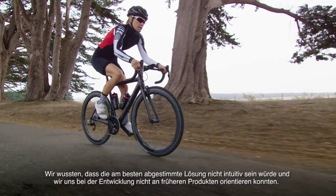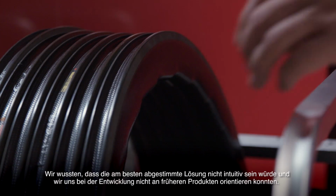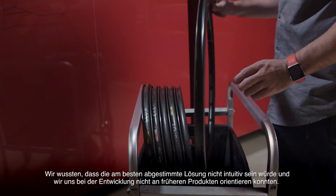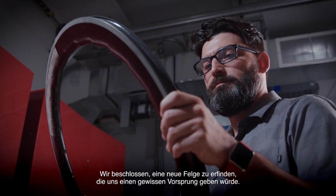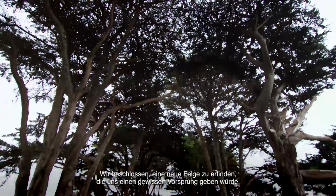We knew that the best adapted solution wasn't going to be intuitive or something that we could fall back on our past experience to create. We decided to take a step back and try and come up with a new shape that will give us a little bit more of an edge.